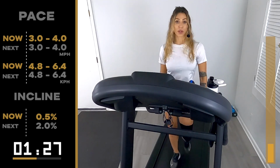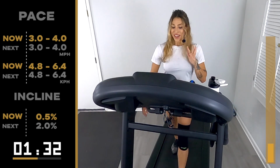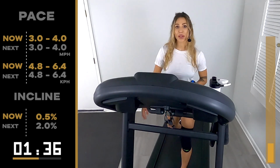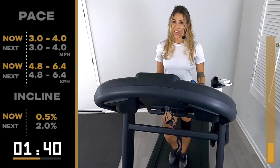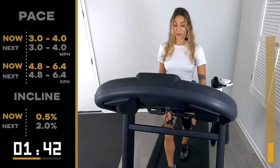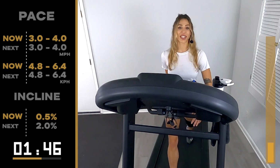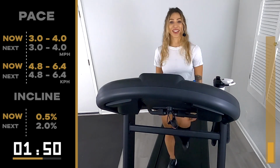Anybody who's done any of the walking workouts with us, I think you know. That 5 starts to get a little steep, okay? But it ain't 12. It ain't 10. That one workout we did, when we slowly went up to that 12 on the incline and then came back down, you are feeling that.